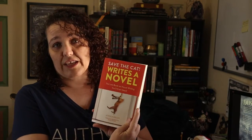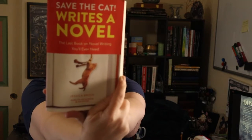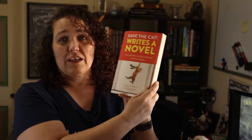It's by Jessica Brody, and it is based on the original Save the Cat book by Blake Snyder. Looks like this. I don't know if you can focus on that. Please focus. And this is a really good book. It breaks it down, really easy to understand. It goes into details, but you still see the big picture. And it uses something similar to a hero's journey story structure.